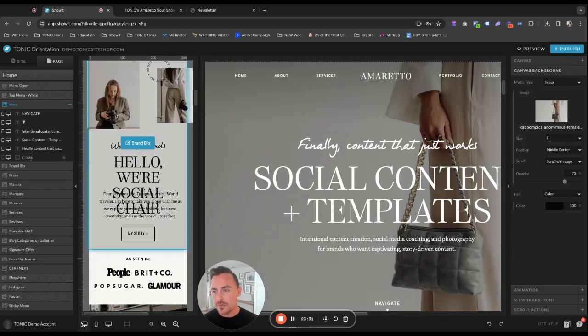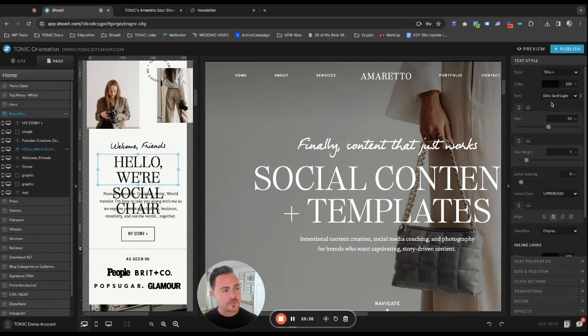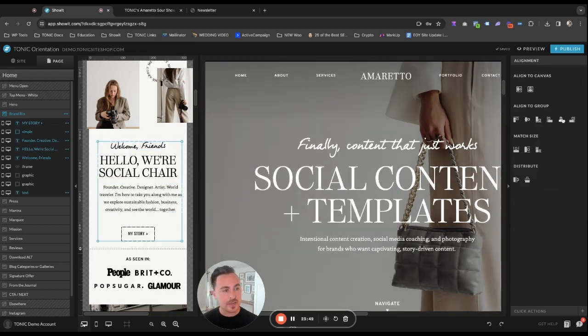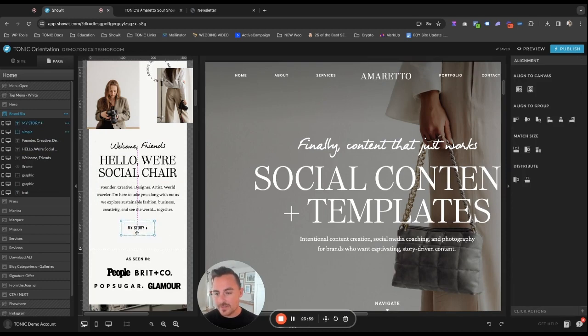Jumping down to our brand bio, we just have to do the same thing. Let's just make the text a little bit smaller. Move this text box up. And I'm going to select everything, all the text, and hit align to group. I want to center it so everything centers. And then I'm going to center to canvas. And that just makes everything look nice and tidy.